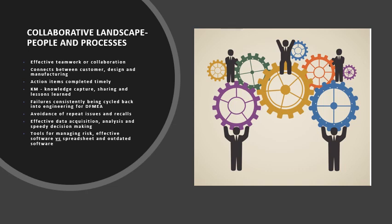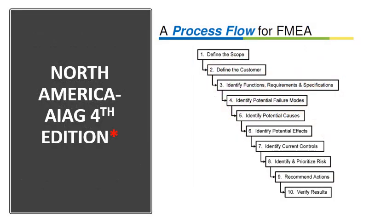What kind of tools are we using? Are we spending more time in the administrative effort of doing an FMEA? So I want to look at methodologies now. This is the North America AIAG 4th edition of 2008, the last revision, the golden standard. And this is taken directly, hence I have the red star there, it's taken directly from the manual.